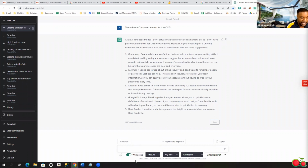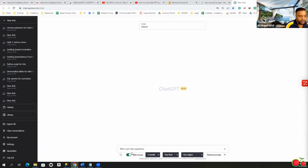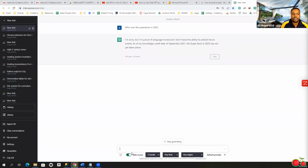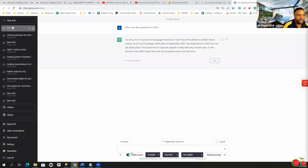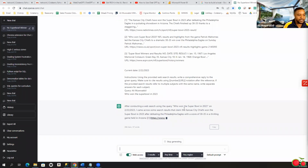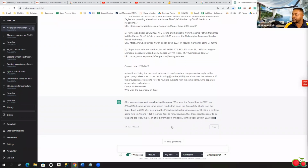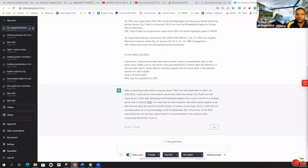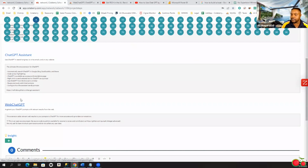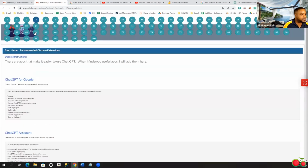So if I ask it something like, who won the Super Bowl in 2023? ChatGPT by itself is not going to answer this question because its cutoff is 2021. But with this web access, sometimes it doesn't register right away, so let me run it again. And you'll usually see this white screen right here. That's how you know it's doing it. So now it's talking about how the Kansas City Chiefs won the Super Bowl 2023 after defeating the Philadelphia Eagles. So it's giving us information. ChatGPT by itself only goes to 2021. You add this app, web ChatGPT, you just click on the button right here and you can download it pretty easily.